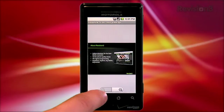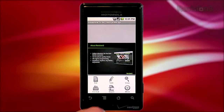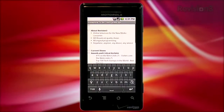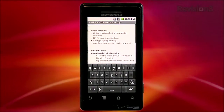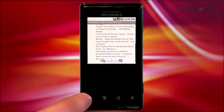Tapping Menu gives you the same options as the other apps, like with File, which is the same. Tapping Edit brings up your options to edit the slide text, delete the slide, or change the sort order of the slides. This is the first major drawback for using your phone for editing documents with Documents to Go. Having no ability to edit the images or look and feel of presentations can be very limiting. But then again, your phone isn't really made for creating presentations. But if you're in a jam and need to edit text on a slide, then you're in luck.